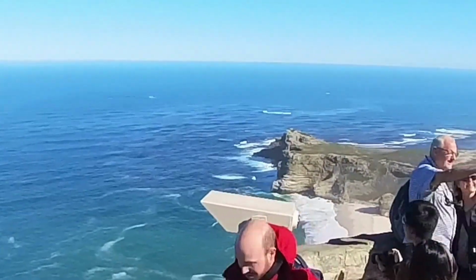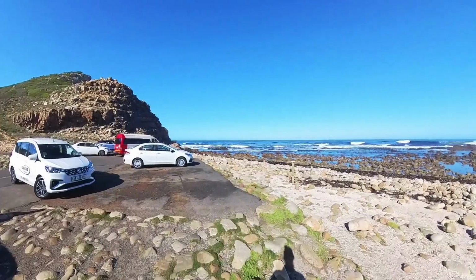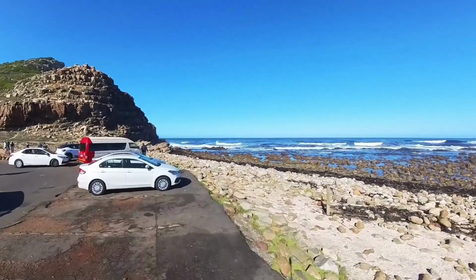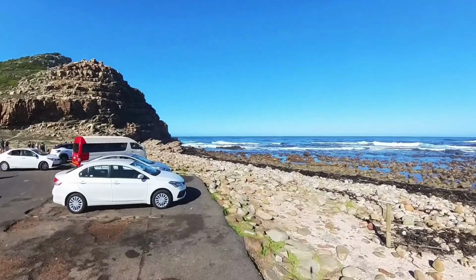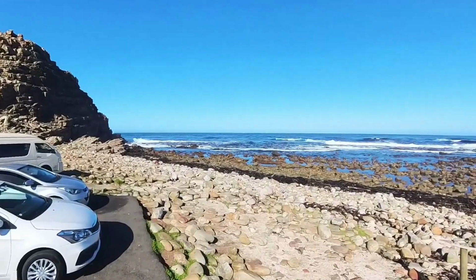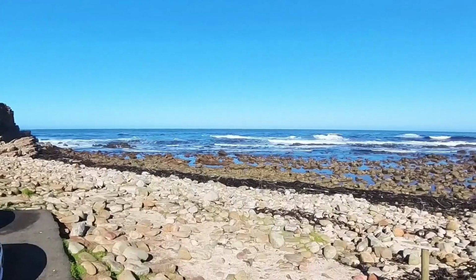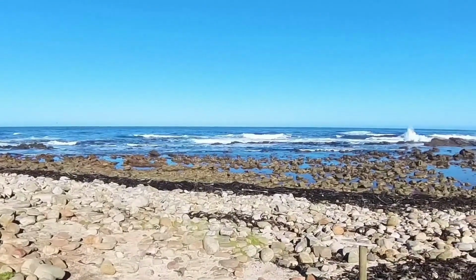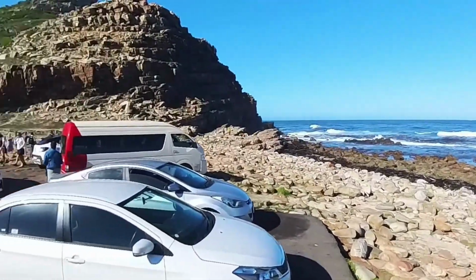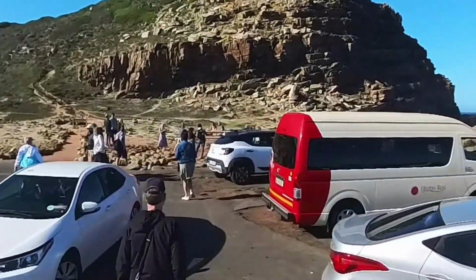Our next stop was a beach, which is down below. That's actually on the Cape, and there's the iconic sign you're going to see in a minute that says Cape of Good Hope, southwesternmost tip of the African continent. So it was a misconception for a long time that Cape of Good Hope was actually the most southern point, but it isn't. There's another point farther east. There's the iconic sign right there.